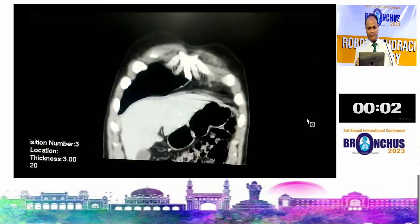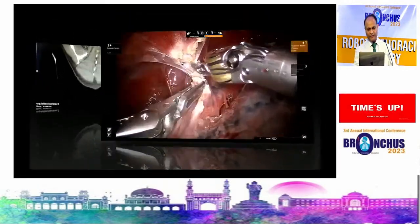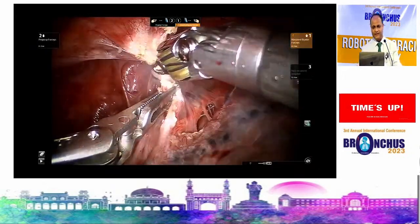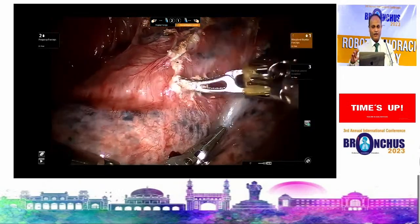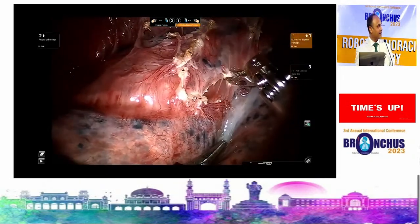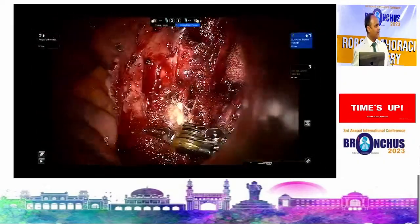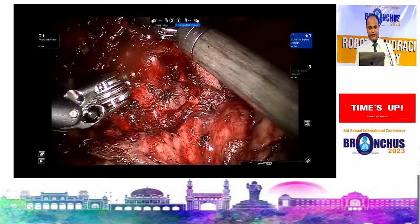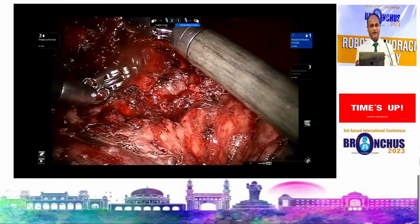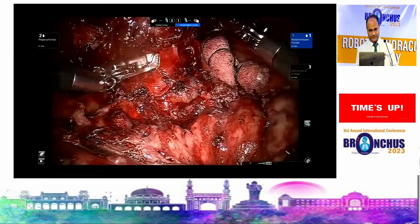Another video of this: an Afghani gentleman had an inflammatory tumor coming from the left upper lobe, going up to the left main bronchus. Plenty of adhesions, dock the robot, limited dissection of the adhesions so that all the arms can move easily. It's a destroyed upper lobe and lower lobe. We are dissecting the fissure, developing the fissure now. It's the lingular artery which came to the vision first.